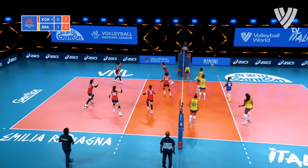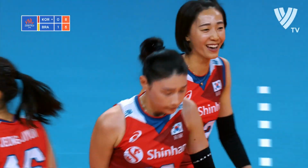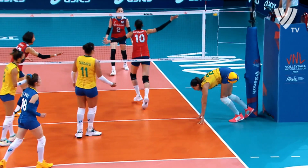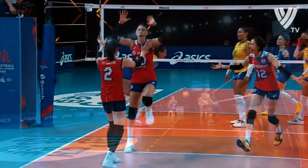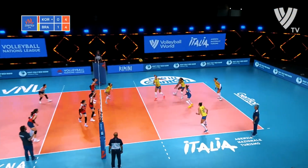This time they go slide and they monster block by Kim, a one-on-one on the outside. Akri's trusting Anna Beatrice, giving her back that ball. It looked like it fell inside. You want the slide to go all the way out to the antenna to have all the options of attacking, but Anna Beatrice.